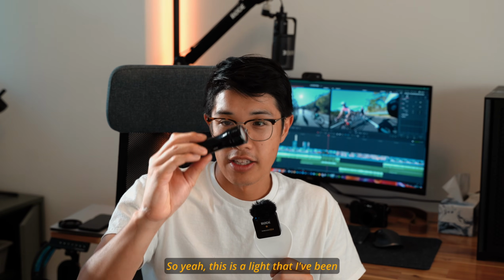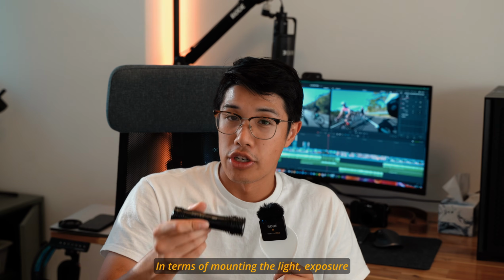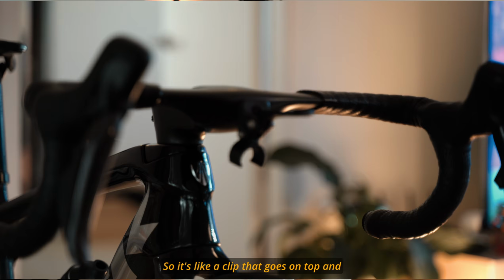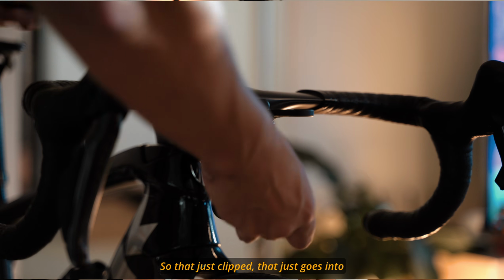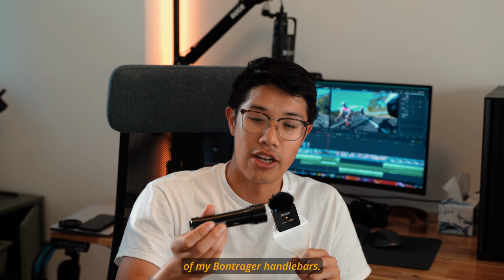So this is a light that I've been using for quite a few years. I found it really good. It's quite sturdy as well. In terms of mounting the light, Exposure sell just a standard GoPro mount. So it's like a clip that goes on top, and then it's got a GoPro attachment. That just goes into the bottom of my blender mount on the front of my Bontrager handlebars.